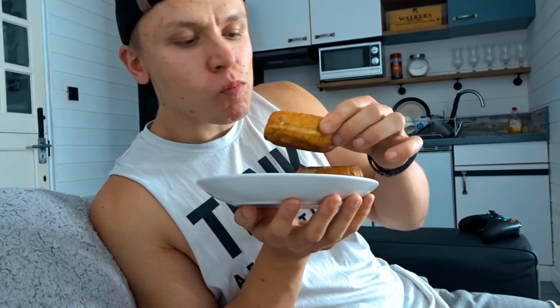So I have a jam donut and a custard donut. Good old fashioned English donuts. So good. Proper jam. Not the shit that was in that Krispy Kreme. This is what you want from a jam donut. So freaking good.